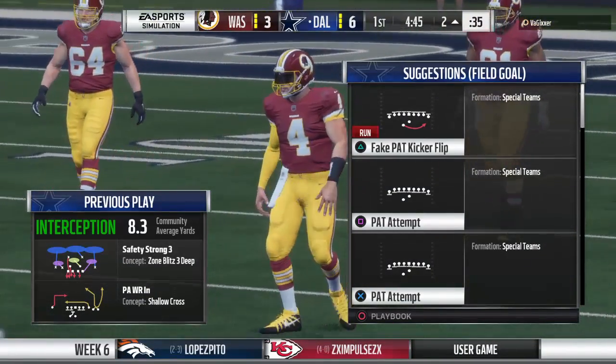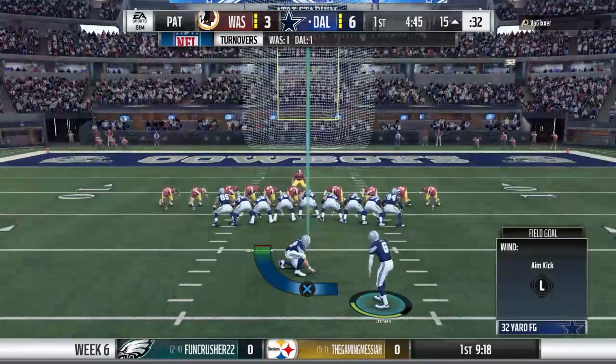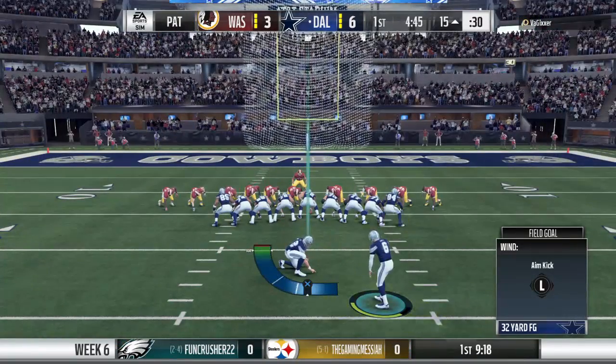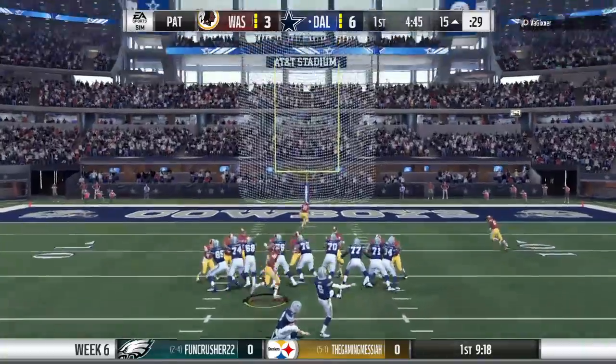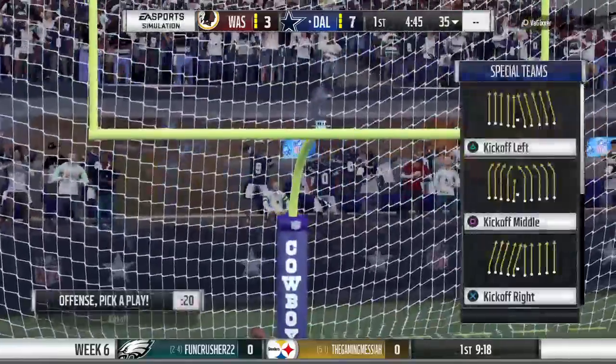Short throw, pick 6 right there. Those linebackers, they love when those short throws come and those eyes get real wide, don't they? How about the anticipation on the play? Reading, reacting, and then the ability to catch the football and take it in the opposite direction.